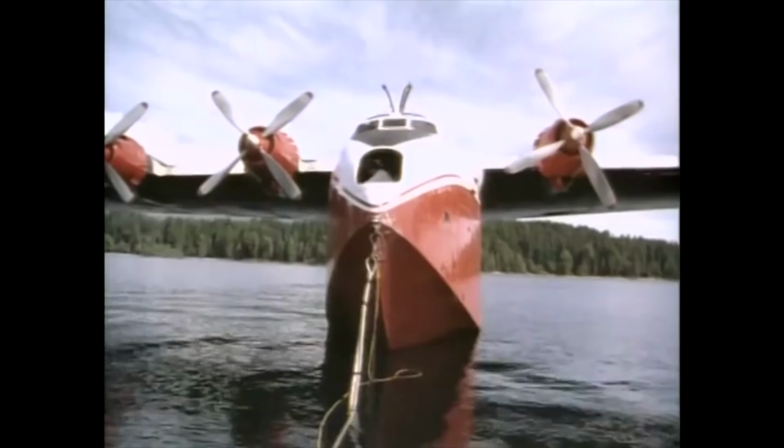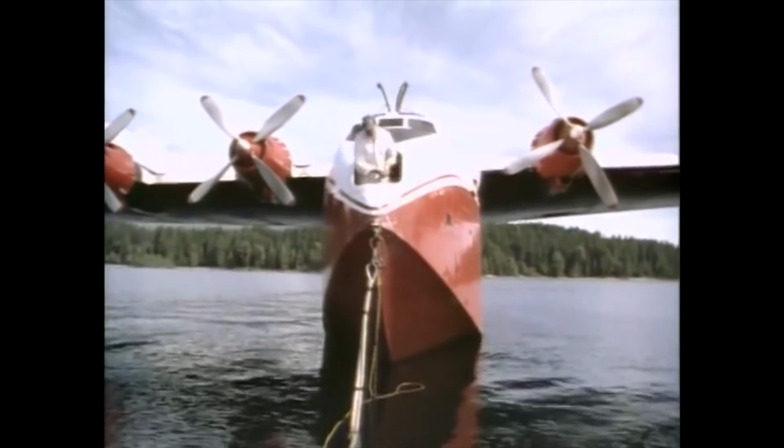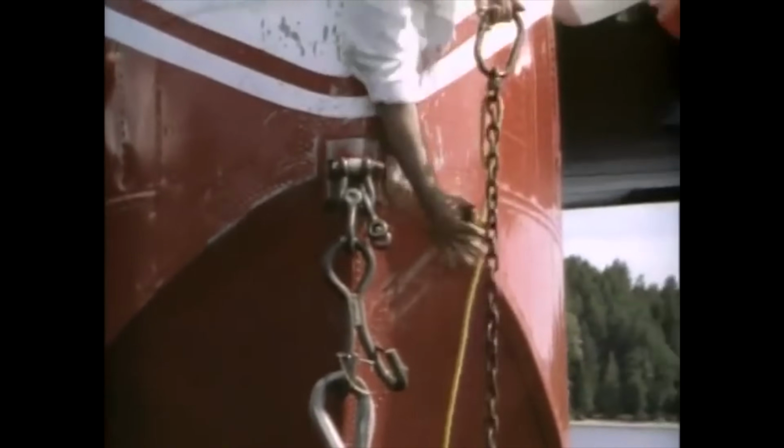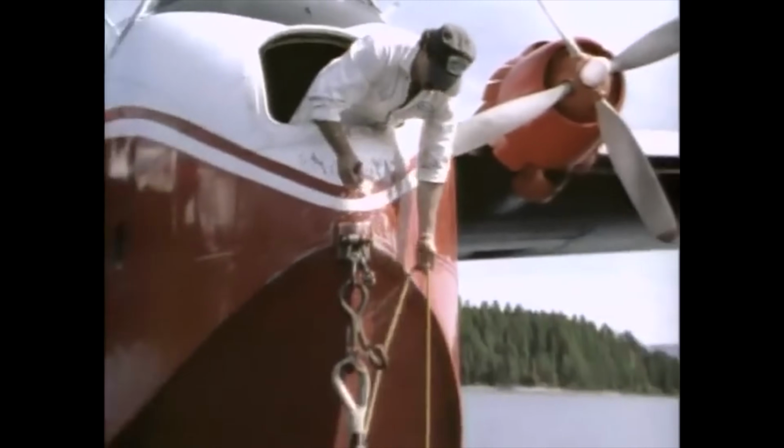In their second life as water bombers, the Mars have once again led a career of outstanding performance. Up to 40 fires have been snuffed out each year. Within 10 minutes, the Mars can be in the air and make a 6,000-gallon drop every 15 minutes. That's 30 tons of water per drop. The fire missions, however, are often few and far between.